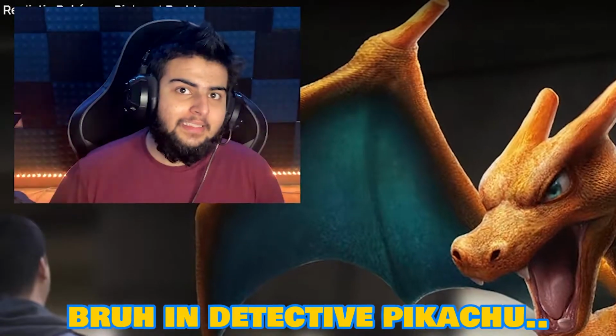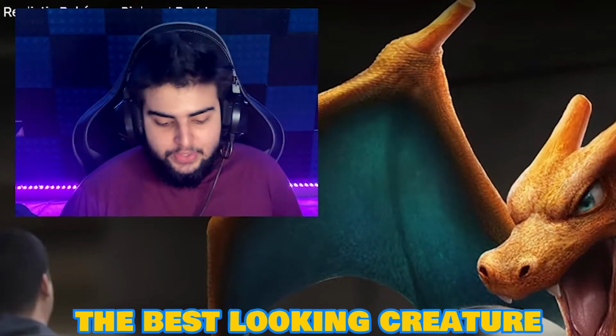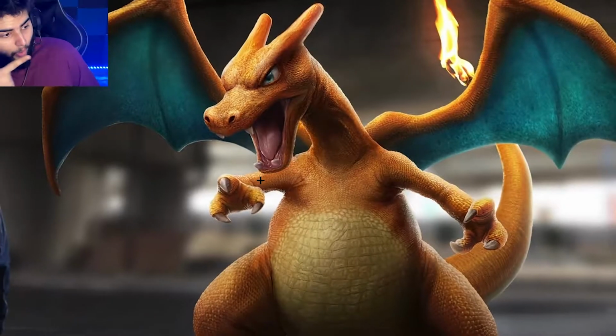And bruh, in Detective Pikachu, the Charizard was by far the best looking creature in the whole movie. Look at this. Oh my god.